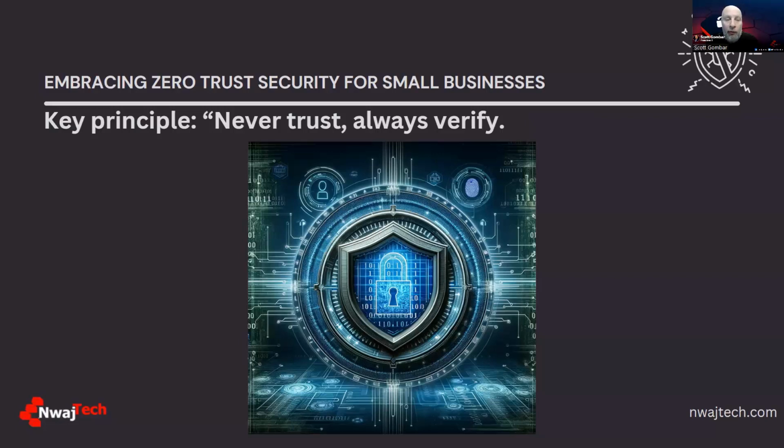And I'm talking C-level all the way down the food chain in an organization. It doesn't matter who you are. There's a zero trust model. Somebody has to approve whatever it is. Somebody or something needs to approve it. And then you always verify. Continuous authentication: every access request to the organization's resources is authenticated and authorized.